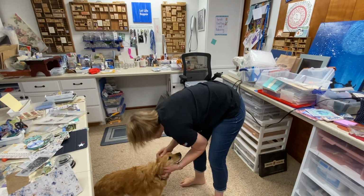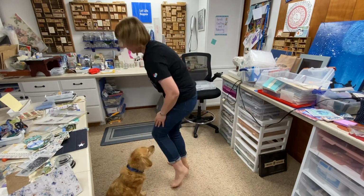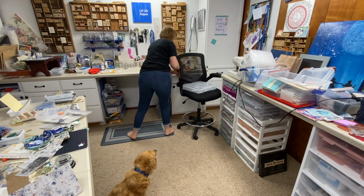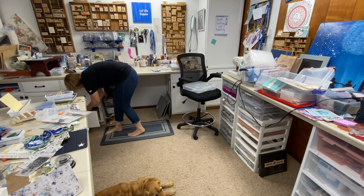So I just realized the AC wasn't on. So I turned on the AC, put the AC remote onto the holder, which was not pleasant for me. It was getting a little hot.